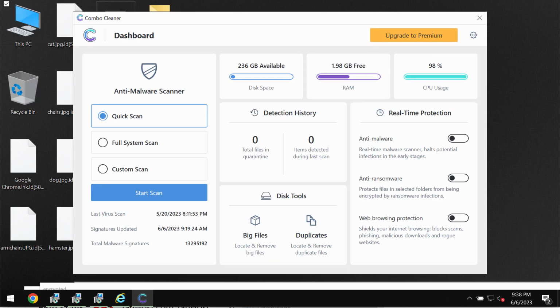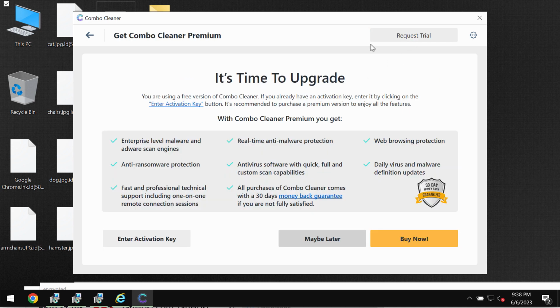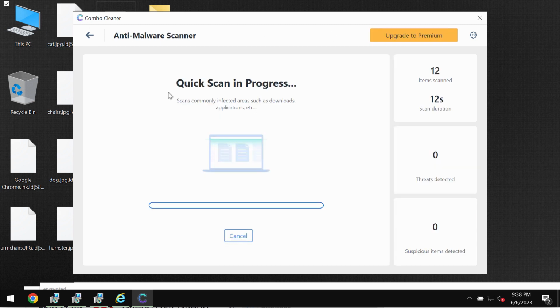Combo Cleaner Antivirus is initially in the trial mode, so only quick scan option is available. Click on the Start Scan button, and then the free scanning will begin. The program, as I said, is initially in the trial mode. You may always upgrade to the premium, and you can always request for the free trial, by the way.